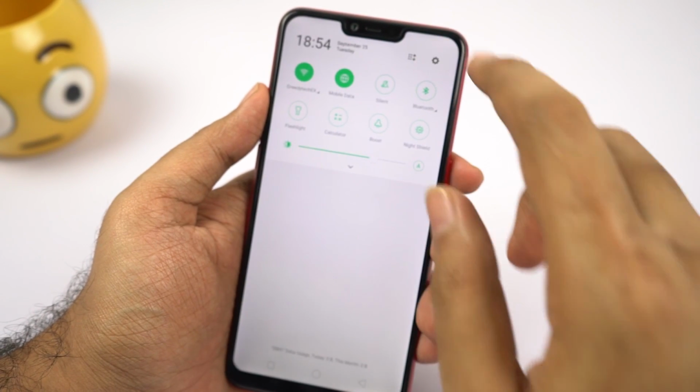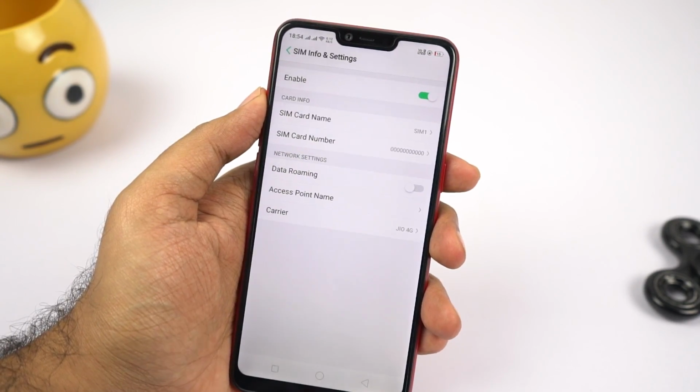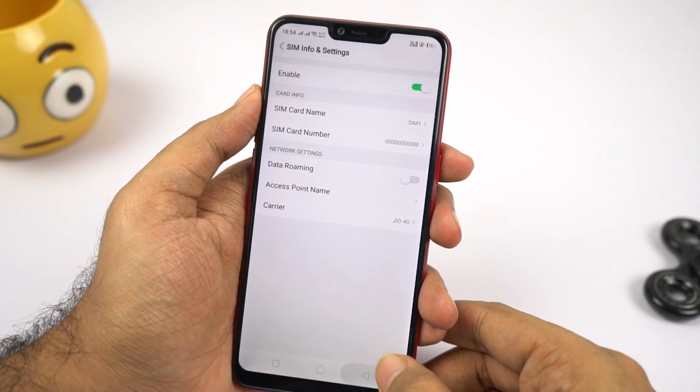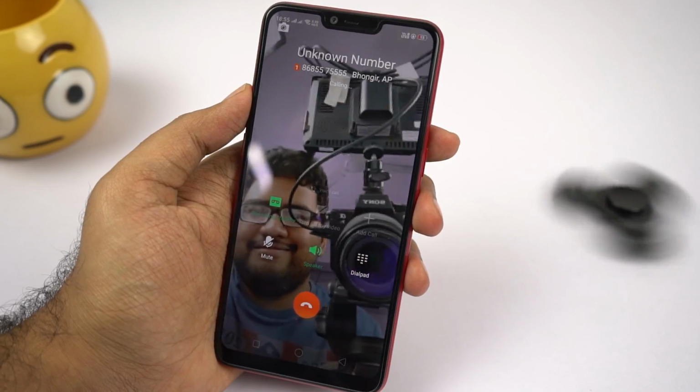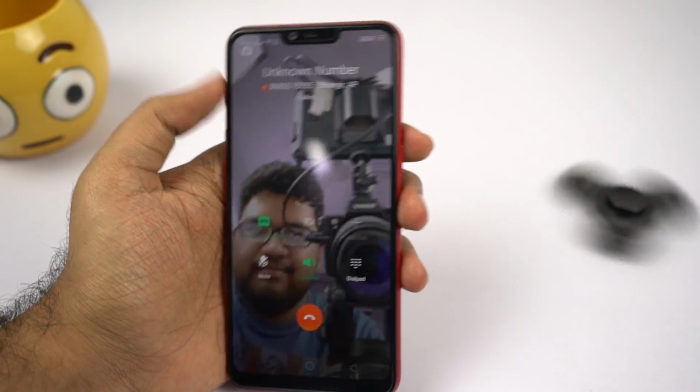Next, it even has support for dual 4G and dual VoLTE. Now this is like a new trend these days, like people want to use 2 Jio SIMs on their phone or use 2 SIMs with 4G at the same time on their phone. And this phone even supports that. By the way, this phone also supports native video calling, so you can make and receive video calls without installing any third-party application.